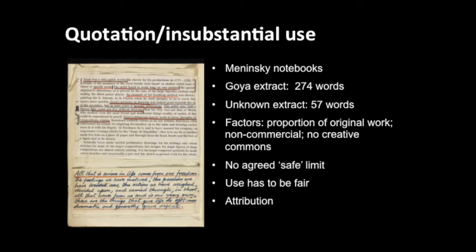So I know that was a bit of a canter. I will be around at lunchtime and at this break to talk to anyone. And equally, please come and find me at Tate, or email me if you have any questions or need to know anything.